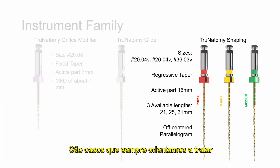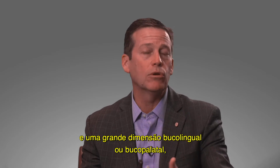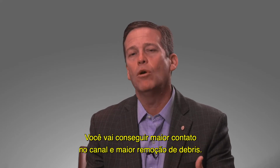And in these cases, Ove and I have always, ever since TrueShape, told people, treat it like 2 separate canals. When you have a large canal, whether it's the distal root of a lower molar or a premolar, and you have a wide buccal lingual or buccal palatal dimension, think of it as 2 canal systems. You'll actually make more canal contact, and also you'll remove more debris.